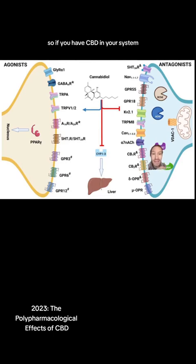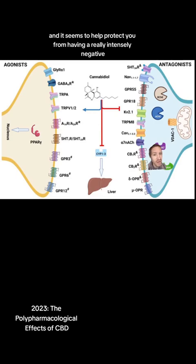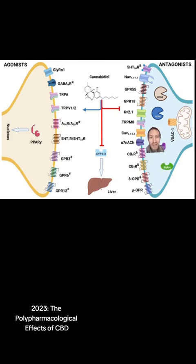So if you have CBD in your system, it changes the shape of the CB1 receptor, and other things like THC don't bind there quite as strongly, and it seems to help protect you from having a really intensely negative psychoactive effect from THC. This is an acetylcholine receptor. They're at the neuromuscular junctures. So when your brain tells your body to do something, it's acetylcholine that helps to mediate that talk between your brain and your muscles. This TRPM is another ion channel.